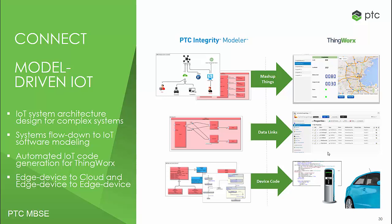Once we've done that design, we can then use that information to do things like automatically generate documentation or automatically generate code for our system. In this case, we can generate device code for ThingWorx, connectivity code, and everything you need behind the scenes to create mashups, dashboards, and control applications. So that's generating automatically ThingWorx ready code at the press of a button.